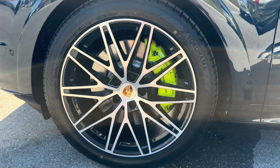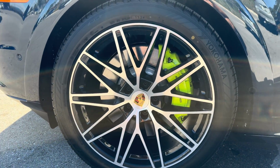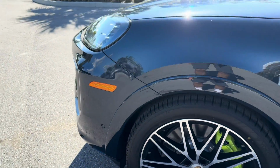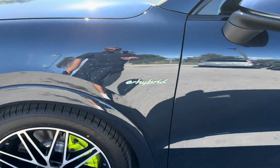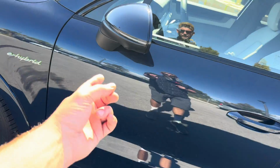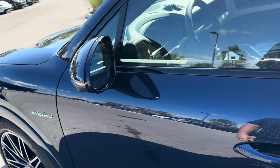They're not drilled or slotted rotors, but still should do the job with these monster brake calipers. All body color trim for the wheel well area, additional side sensor helping us out with the 360. E-Hybrid badge in the upper part of the fender area, body color mirrors. We get an additional camera to help us out with the 360 on the mirrors, blind spot monitoring on the glass.